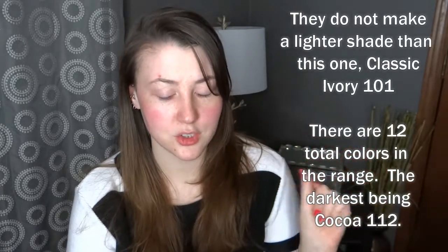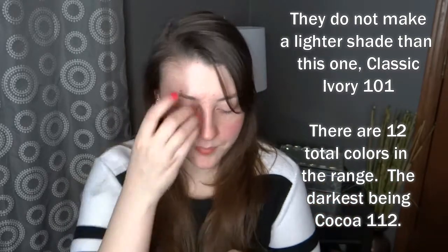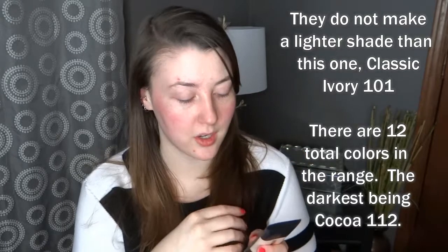The color that I do have here is 101 Classic Ivory. I wonder if they make a 100. I might have to look online and check that out, and I'll put it up here. Their different shade range, how many shades that they have, and what their lightest and darkest color is. I'll put that information up here.